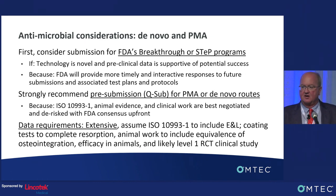So it's definitely recommended. The reason you want that is the FDA will give you more timely and different ways to engage them throughout all of the regulatory processes from start to finish, and they're supposed to put their best review people on your team. So breakthrough designation is really recommended. In this case, I also strongly recommend the pre-submission, because the amount of money you're going to spend on animal testing, in vitro testing, and clinical work is going to be enormous. So de-risk it, do a pre-submission, and get everything flushed out and reach consensus with the FDA on your plan.